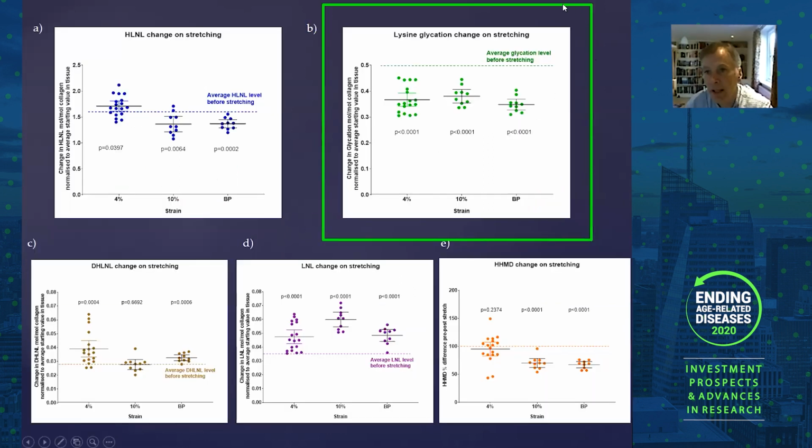So the important box here to look at is the green one, which is the glycation here of lysine. Now, this dotted line shows you the level of glycation before you stretch the tendon. And what we've done here is we've stretched tendon, and then we've looked at the difference between the stretched tendon and the unstretched tendon, while the stretched tendon is still under tension. So we've frozen the chemistry at the point where it is stretched. And that's really important because this chemistry is actually very fast. And if you don't do that, you miss what you're seeing, certainly with these other things going on here.